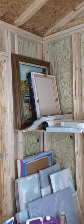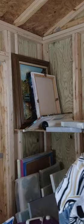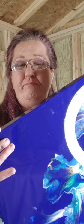Painting number 8. I've had this one a long time too. And it's gorgeous. Y'all, the videos and the pictures just don't do them justice. You just have to see it. Seriously. And this painting here has 4 coats of resin. It is just gorgeous.